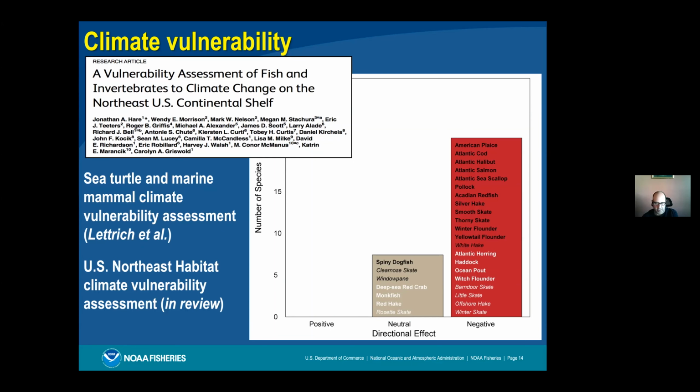This particular figure from the assessment is specific to the New England region. Those species in the middle that are considered a neutral effect are species that have a minimal or low to moderate risk in terms of climate change impacts. You can see no species were listed as having a positive impact. And those listed in red are those species that were assigned high risk to climate change. The species names that are in bold, or the common names there, essentially indicate lower uncertainty, and those common names that are in white have a higher uncertainty. But you can see a lot of common New England species there that were assigned high risk to climate change.